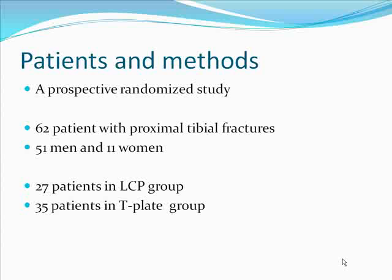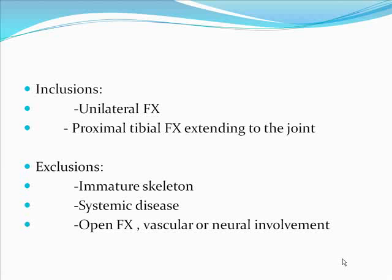Our inclusion criteria were unilateral proximal tibial fracture and proximal tibial fracture that extends to the joint. And our exclusions were immature skeleton, systemic disease, something like diabetes, and open fracture or neurovascular injury.